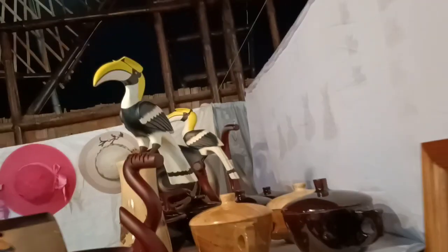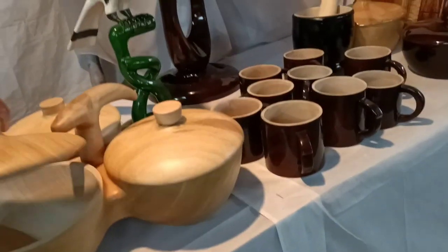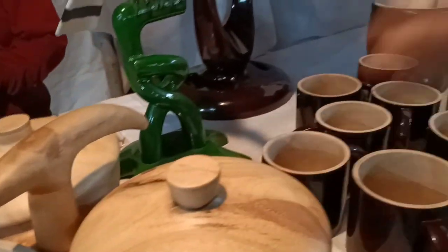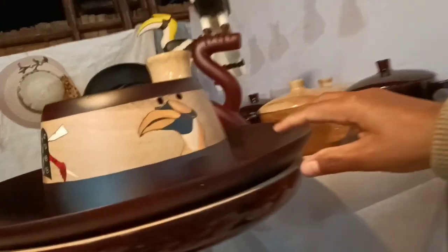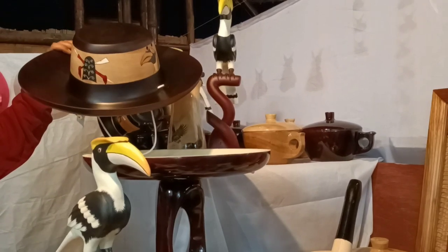You don't know what is a hornbill, right? So, yay, hornbill! So, Nagas use these feathers in their head. Hornbill. So smooth. It's very, very smooth. Wooden cap. Eh, itu bari hoga, na? What bari hoga? This is a wooden cap. Can you lift up and show it to me? Wow.